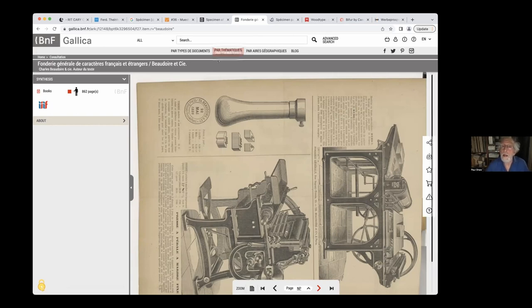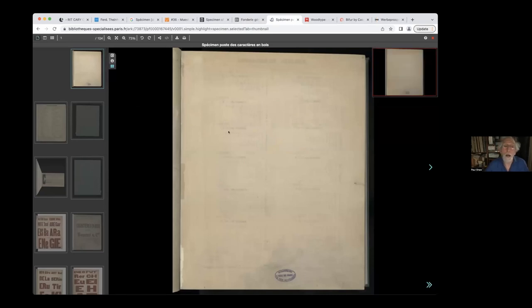And through Gallica, I discovered the Bibliothèque Fournie, or sometimes it comes up as Patronyme, my French is terrible. This is an amazing library in Paris. And what they put online, they seem to have a huge collection of type specimens. There's several hundred online. They're high quality digitizations. And when I first discovered them in 2020, you couldn't download them. And then in 2021, in the fall, when I went to look at them, they were downloadable.